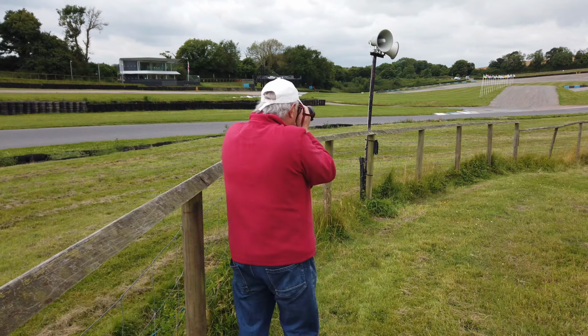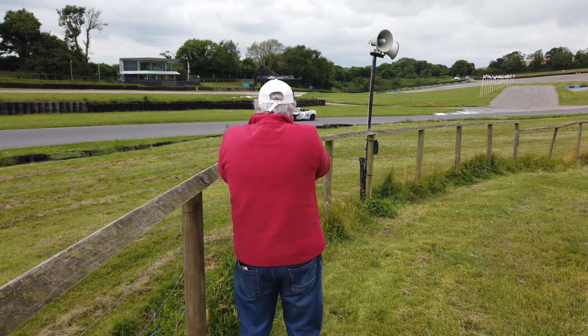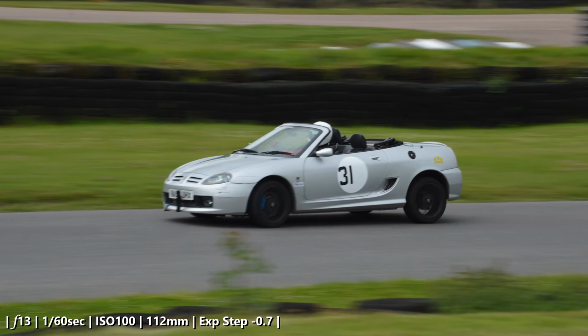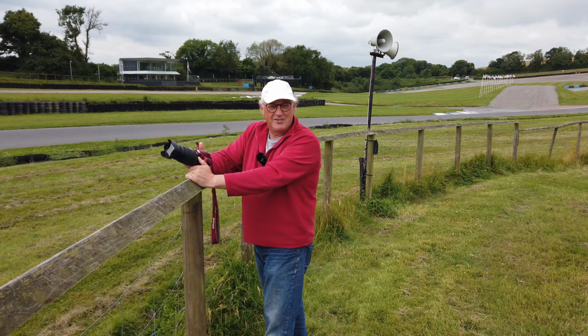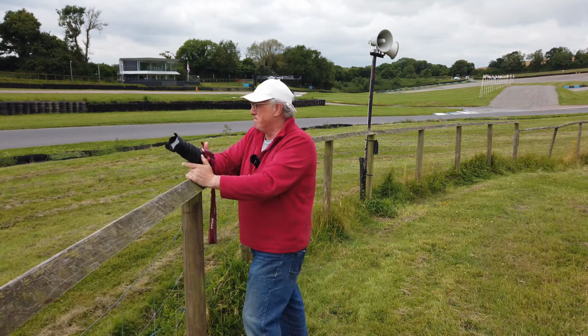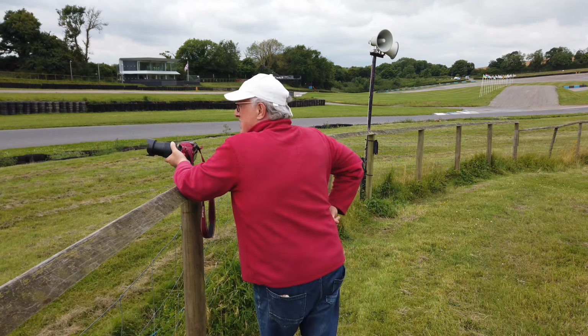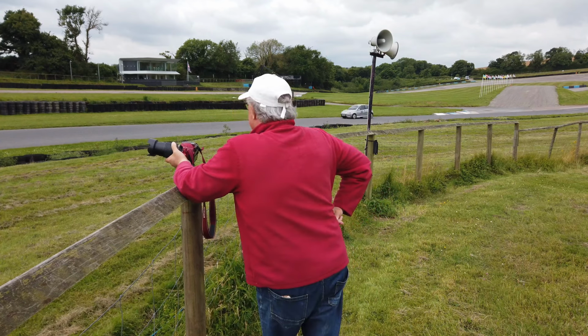Choosing my choice car. He's got a crash helmet, but he's got a cabriolet. I think if he went over, he would break his neck. I don't think the crash helmet's going to help, do you? Oh, a nice blue MX-5. That's nice.